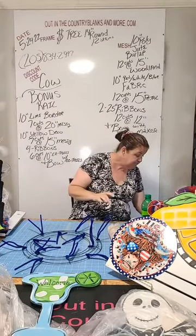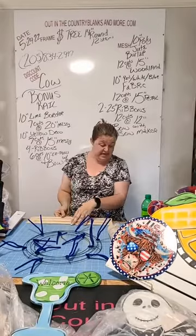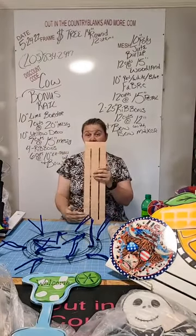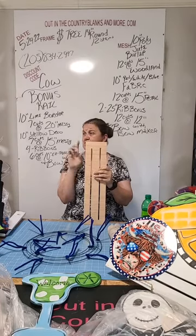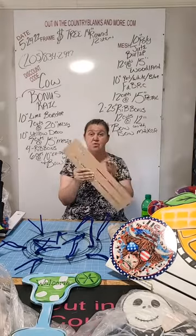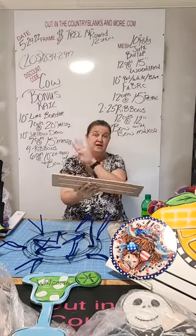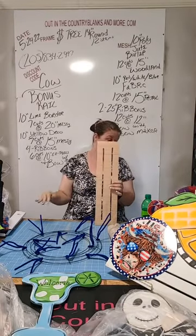And then we have straight rails. This one is a 20-inch straight rail. We have these all the way down to a 6-inch. So you can get any one of these. These work great for your swags. They work great for your centerpieces, all of that. But you can get this all the way down into a 6.